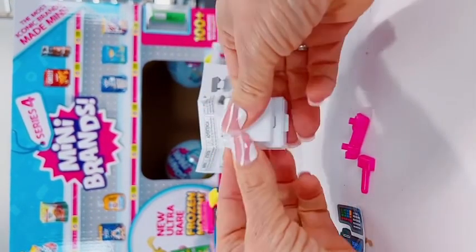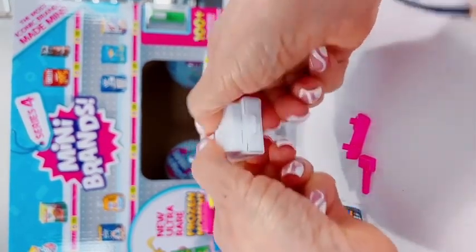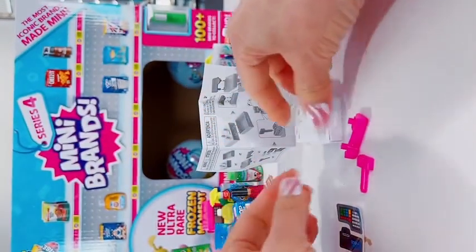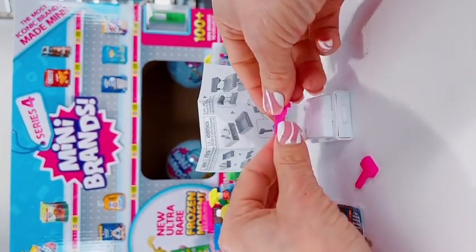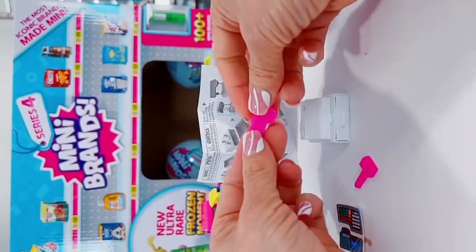Do you guys have the mini brand series too? Let me know. Have you been able to find it at Target? For me, it was just lucky. Went there and I saw them. And then I took them.